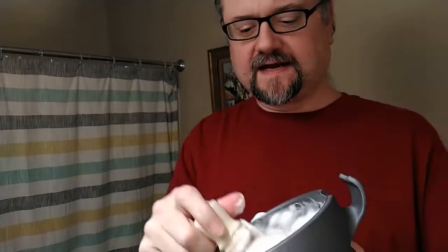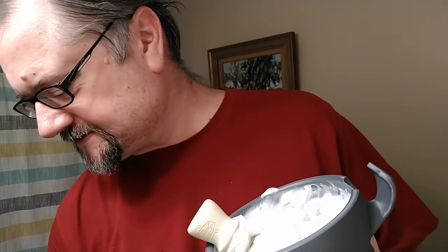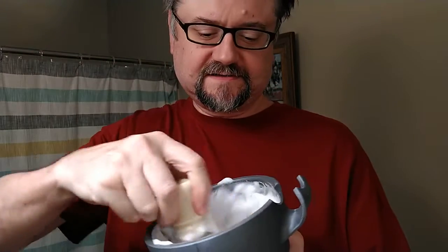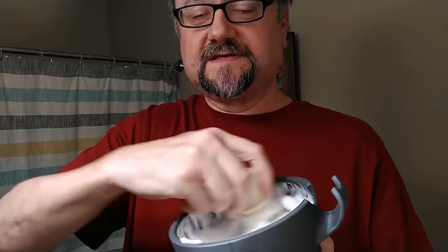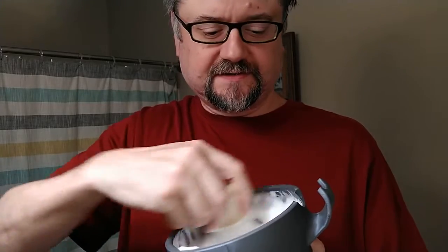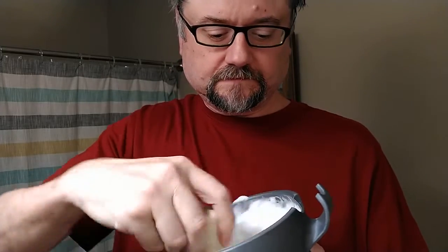And so I just like to kind of bring it to a point where it's looking pretty well mixed. And then that's when I start adding my water. We'll start out with about 12 milliliters. With this soap, I know that I can add the water from the start. I don't have to take some special process to add it in slowly.